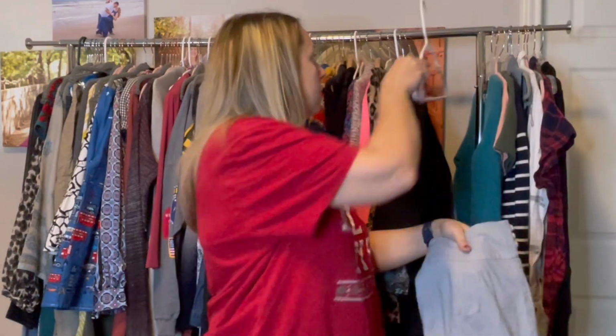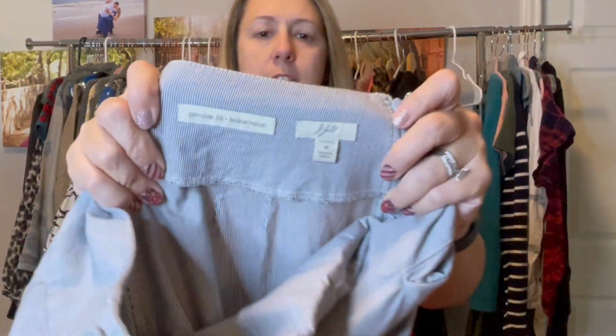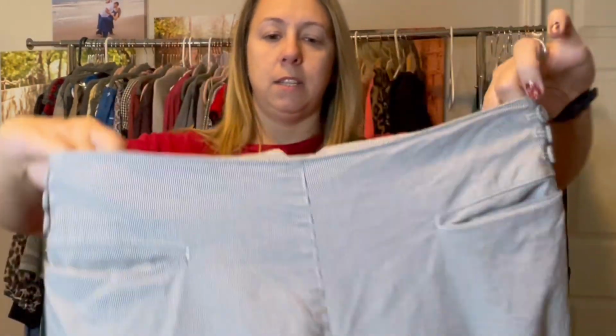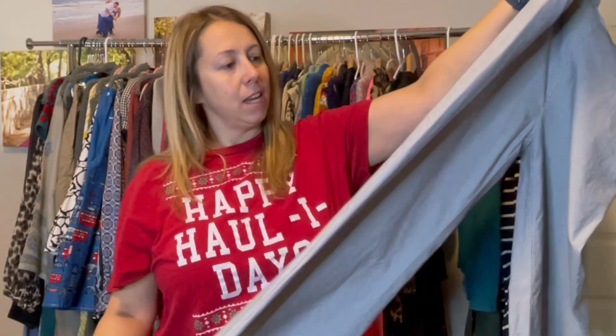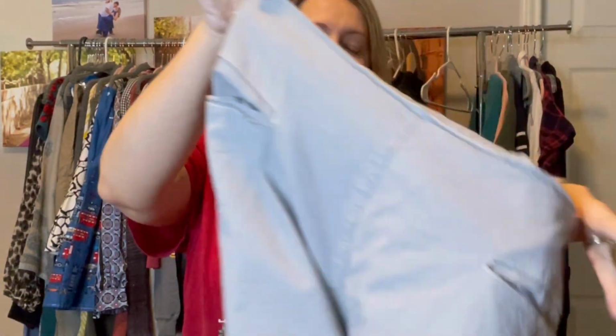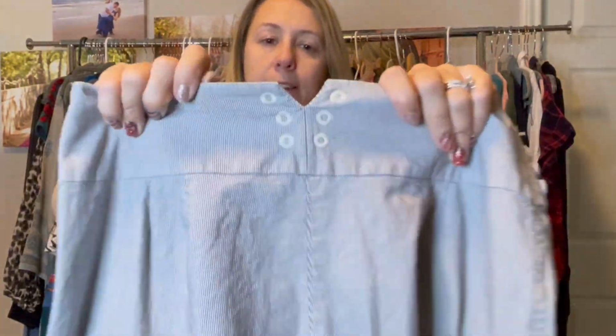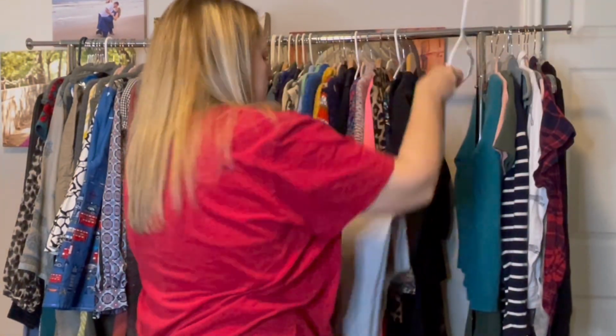So, next are these. These are J. Jill. I usually do not pick up J. Jill. Size 4. But this time you just had to? Because I thought that these pants were cute. They're long, wide leg. Kind of a seersucker pattern. And they have these cute little decorative buttons on each side. Size 4, side zip, cute little detail in the back. I just thought that the color was beautiful.